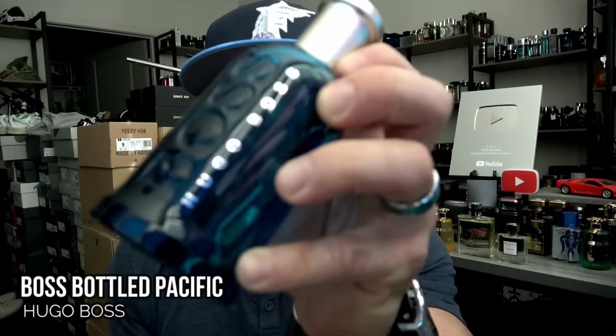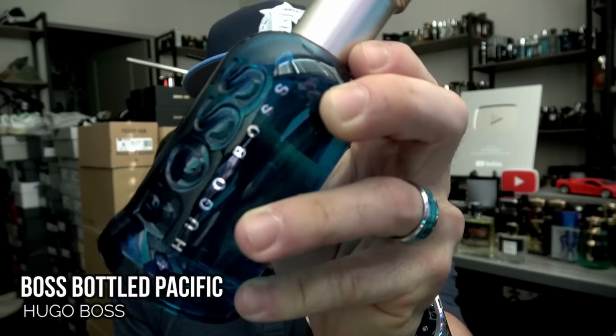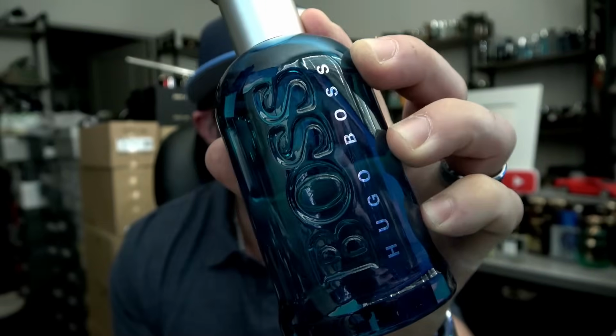Spicebomb Fresh. So with Dolce & Gabbana Light Blue, we talked about the summer flankers they do from time to time. Well, 2 years ago, we got one from the Boss Bottled line that a lot of people were digging, and I totally get it. Boss Bottled Pacific, this beautiful bright lemon essence, saltwater, coconut, oh, beach fragrance. Such a beautiful beach fragrance. What a great option. I've worn this one to the beach here in Panama City. It does its job. It makes you feel like you're where you're supposed to be when you wear this one.